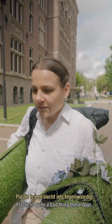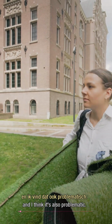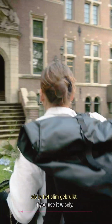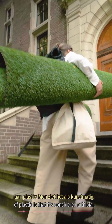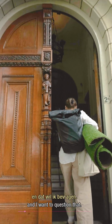Plastic has quite a bad fame these days, and I think it's also problematic. People see it as mostly a pollutant, but I think it's a very good material if you use it wisely. And for me, the most interesting aspect of plastic, I would say, is that it's considered artificial. I don't know what's artificial and what's real, and I want to question that.